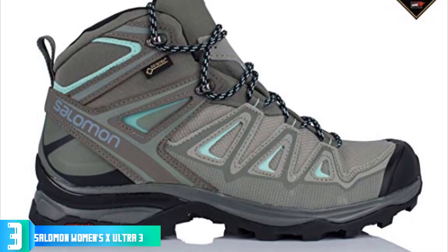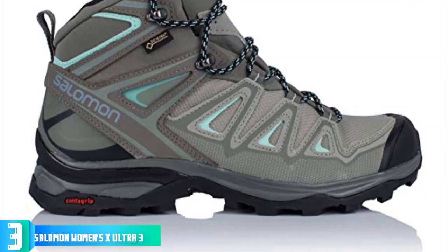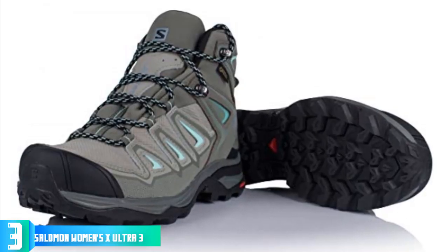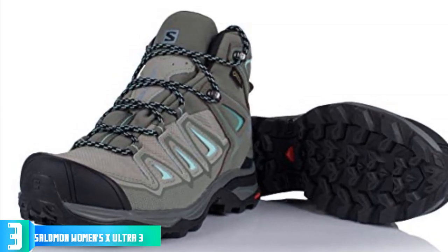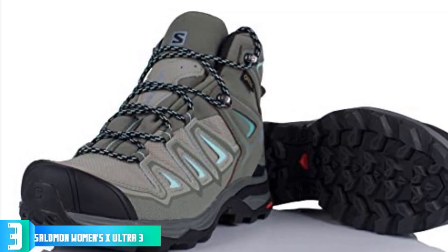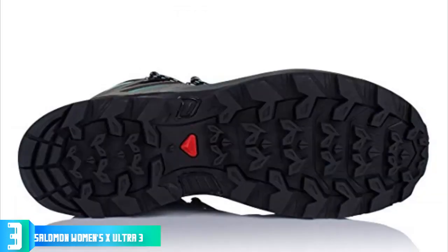For your information, the upper part of these shoes is composed of textile fabric, synthetic materials and a lacing system that is flexible enough to give you a customized fit no matter the shape of your feet. Since I mentioned the lacing system, I would also like to add that most customers claim that they didn't have any problems with tightening, and they aren't far from the truth, because all it requires is one easy pull, and you'll be ready to go.